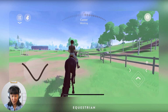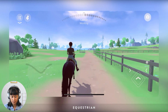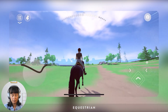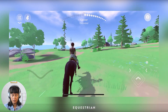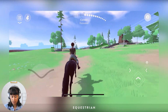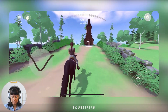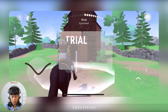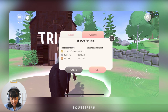So while we're here with our little crazy horse, I think we're gonna do a trial over here as well. The trials currently will give you some cash for completing, apart from us of course being a leaderboard thing where you can win and get to the top of the scoreboard. But you will also get some money for competing if you do it within the time limit. So here's one. Let's take a look. I haven't done this yet. We get 50 cash if we complete it. And we see that Kurt Cobain is at the top with 1 minute and 10 seconds.